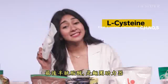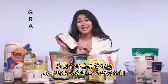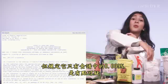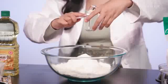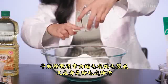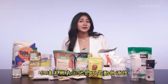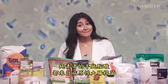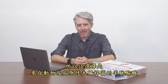Finally, L-cysteine. This is a dough strengthener. The FDA categorizes L-cysteine as GRAS, generally recognized as safe, but they regulate that it can only make up 0.009% of the recipe, which is a bit fishy. L-cysteine can typically be made from goose or duck feathers and/or pig hairs and hooves, but Domino's says theirs is not animal-derived. Vegan L-cysteine is derived from E. coli. What? So the choice is L-cysteine from animals or L-cysteine from E. coli.